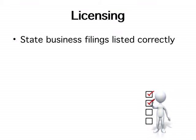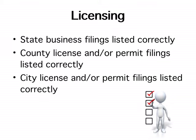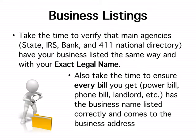Take time to ensure that all state business filings are listed correctly. County license and/or permit filings are listed correctly. City license and/or permit filings are listed correctly. And IRS filings are listed correctly. Take the time to verify that main agencies, state, IRS, bank, and 411 National Directory have your business listed the same way and with your exact legal name. Also, take the time to ensure every bill you get, power bill, phone bill, landlord, etc., has the business name listed correctly and comes to the business address.